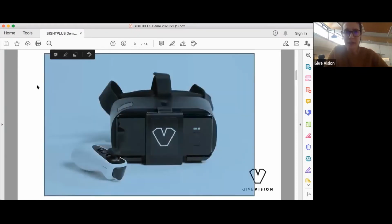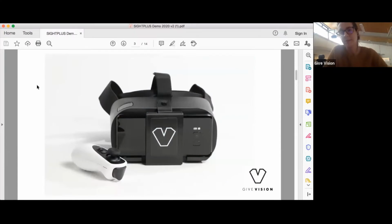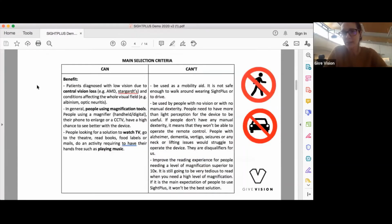So the device itself works a bit like a digital magnifier. I know that Andrew tried it a few times. Obviously, Michael will share his experience with it. But I just wanted to tell you a bit more about what we call the main selection criteria, because we know this device can be of benefit to people that are right now using a magnification tool. It could be any kind of magnifier or even the camera on your phone, but that's the baseline we use to know if it's going to be useful for you or not.